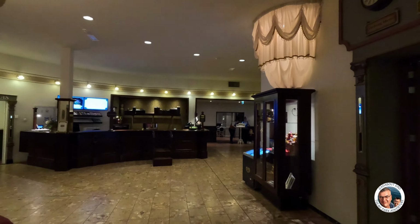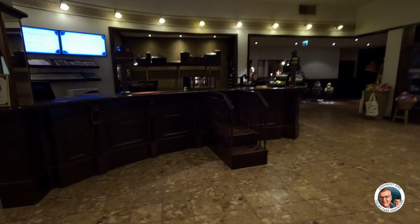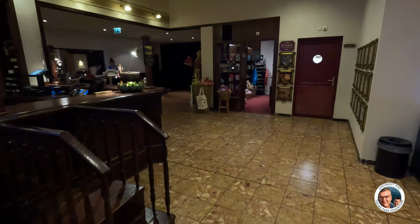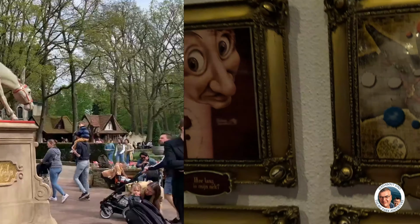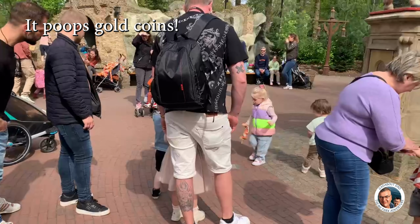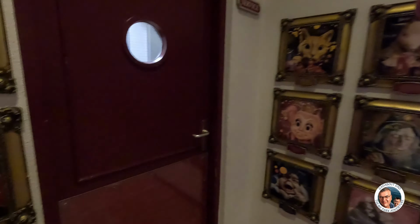And then there's a rather spacious reception area. There's a nice little check-in and check-out for the children. And there's a shop. Lots of artwork related to things in the park. There's a donkey. There's long neck. There's pear down.